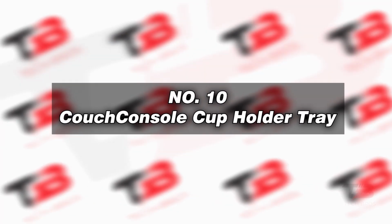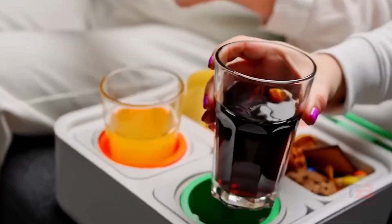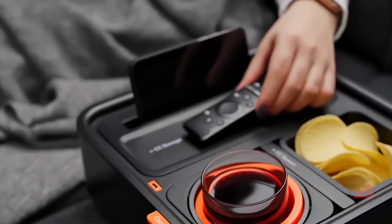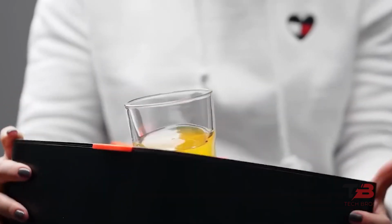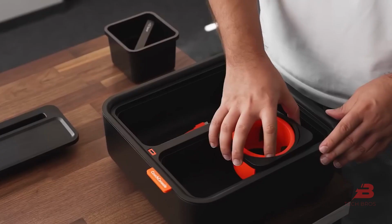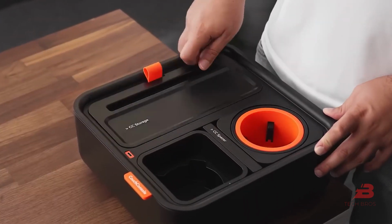Number 10. CouchConsole Cup Holder Tray. Make snacking a breeze with this organizer featuring compartments for drinks, snacks, a phone, and a remote control. The self-balancing cup holder ensures your drink stays upright, and there's even a phone stand and a USB-C charging cable. It's a convenient addition for any couch-loving individual.